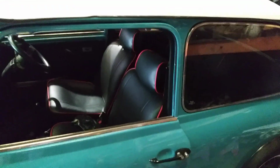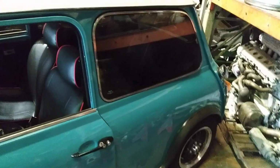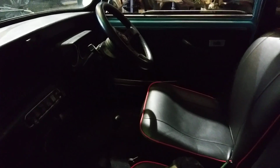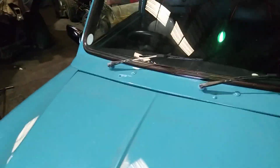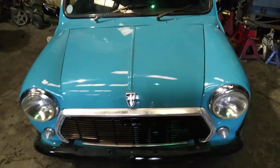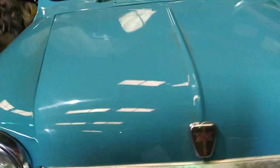That's what I love about coming to the shop. How cool is this little car? Yeah, so I have been promised a test drive. I will be videoing that, but dang.